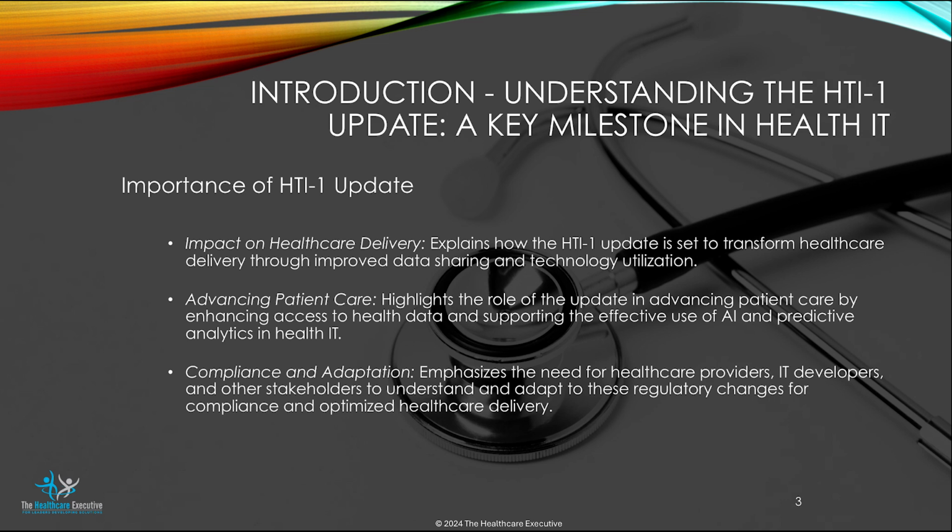Lastly, an understanding of the HTI-1 update is crucial for compliance and adaptation. Healthcare providers, IT developers, and other stakeholders in the healthcare sector need to be well-versed in these regulatory changes. This knowledge is essential, not just for compliance, but also for optimizing healthcare delivery in this new digital era. So in today's session, we'll explore all the aspects in detail, ensuring that we all have a comprehensive understanding of the HTI-1 update and its implications.